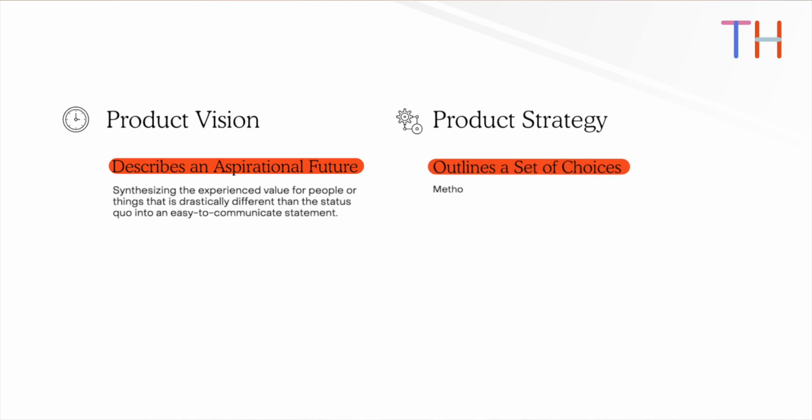Let's review product vision and product strategy side by side. Product vision describes an aspirational future. It synthesizes the experienced value for people or things that is drastically different from the status quo into an easy to communicate statement. Product strategy outlines a set of choices. It methodically approaches the composition of the internal and external circumstances to derive promising choices to win. Product vision focuses on changes for users. What is the difference between behaviors, feelings, or looks in the future compared to today? And through what vehicle will your product create this difference?